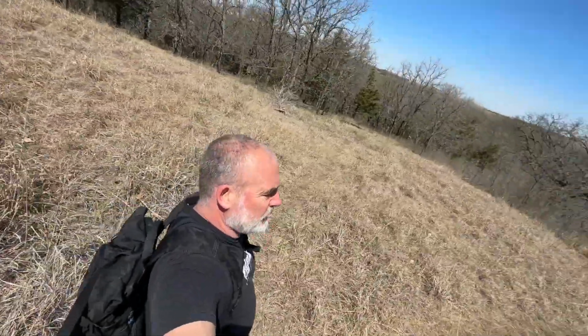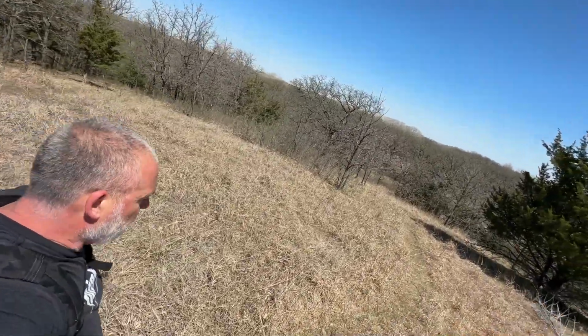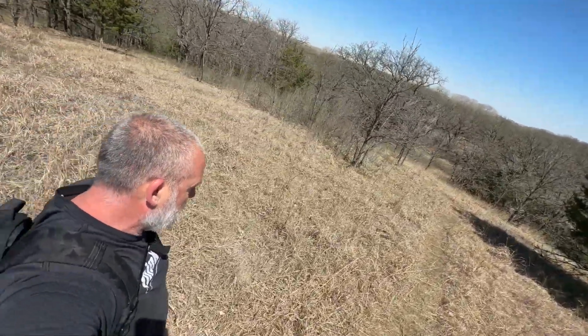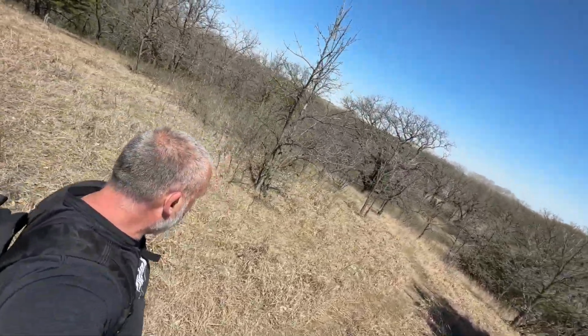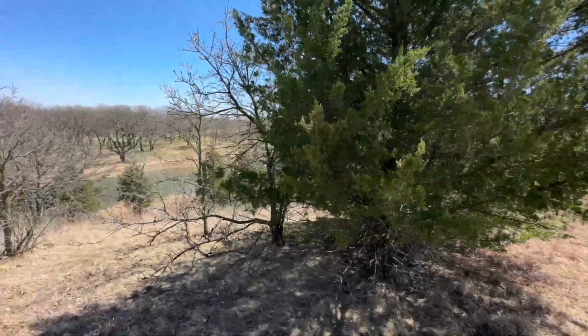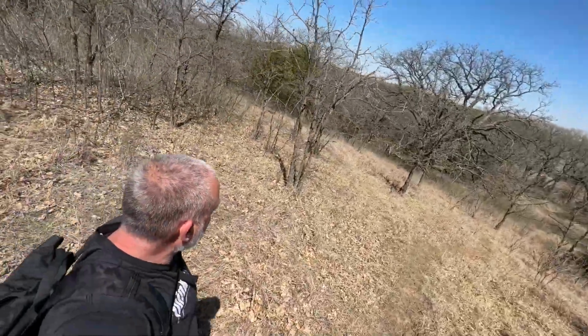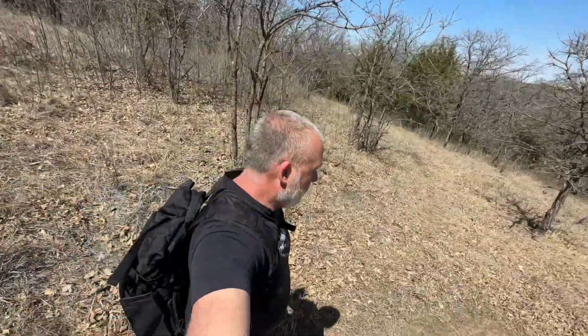I'm coming a different way back down. I went up and kind of around over the top of the mausoleum, and now hopefully I can drop back to where the van is. I did notice there's a really nice pond over here. Let's check that out for a second and work our way back to the van.